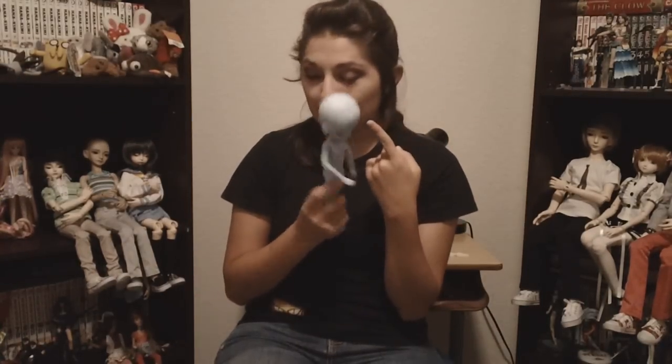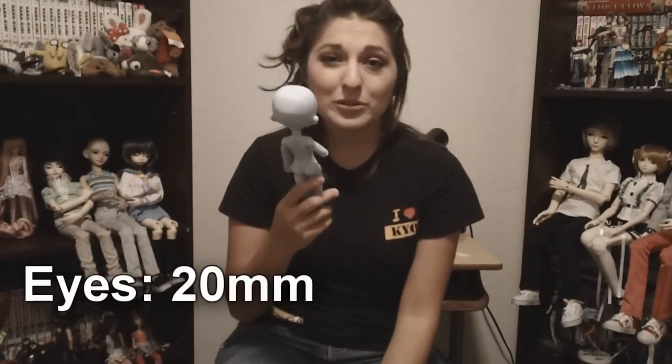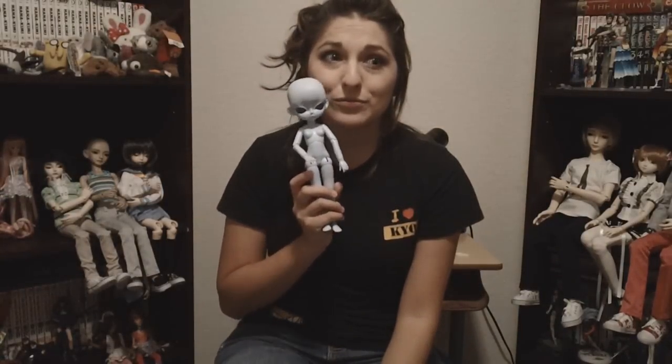Very, very important with the eyes, you're going to need a 20 millimeter eye. Anything smaller might look kind of weird, unless you're going for that, but usually 20 millimeter eyes work really well. I highly suggest the Hujoo animatic eyes. Those fit these guys perfectly.